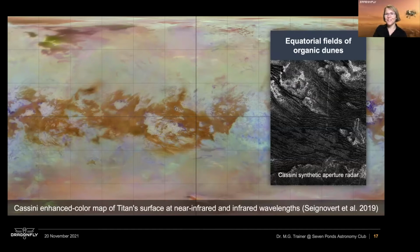So one of my favorite things to look at in this image, and I hope it's coming through well with the color, are these dunes. There's these equatorial dunes on Titan, right? So they must be wind formed. You can see in this image, look at the black lines, gives you that sense of the dunes. And these dune fields are made up not of the kind of sand that we have on Earth, which is a silicate sand that comes from weathered rock, but rather these are organic sands.